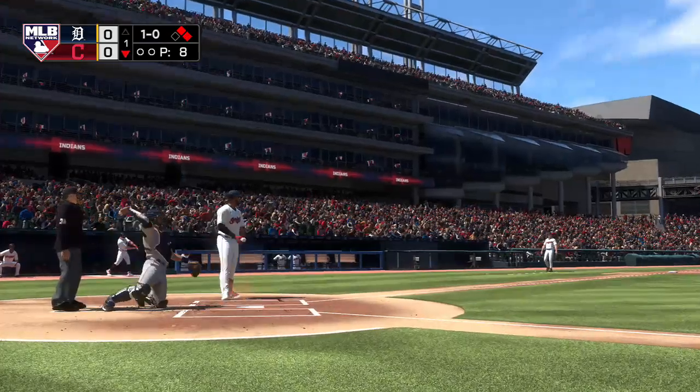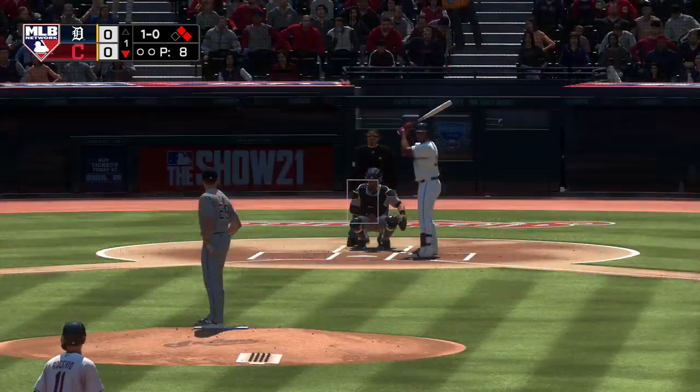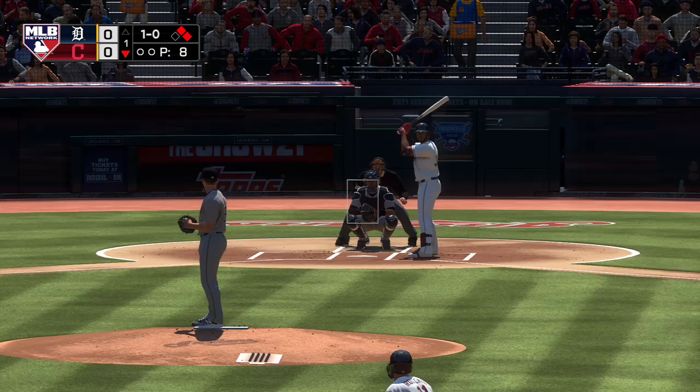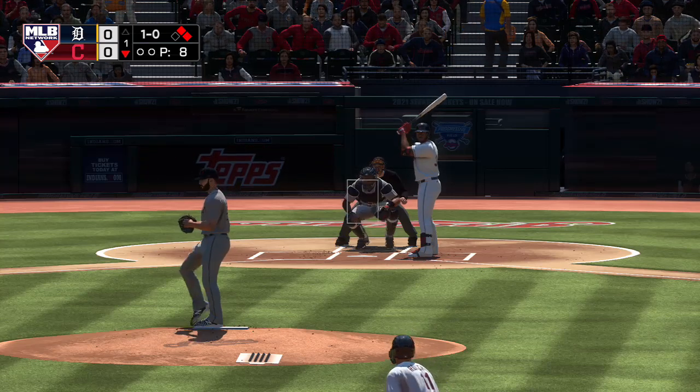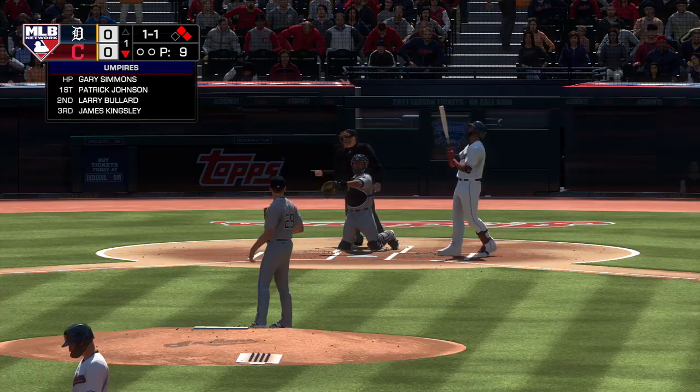As the first pitch to him is off the plate for a ball, 1-0. None out, runners at first and second. Good fastball as he gets the swing and a miss.